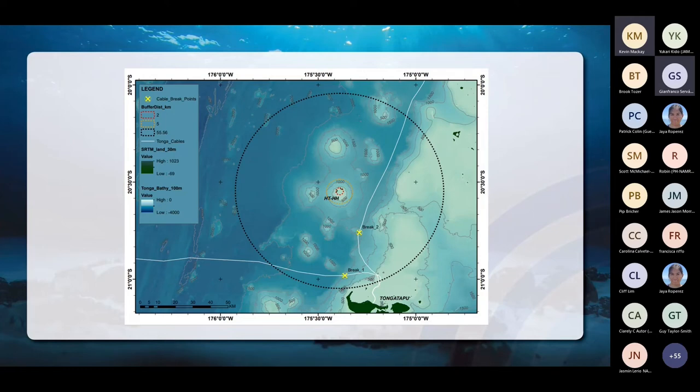So at one event, we effectively removed 8,000 square kilometers of our previous knowledge of the seafloor. Everything we thought we knew potentially is gone. We have to basically start from scratch.